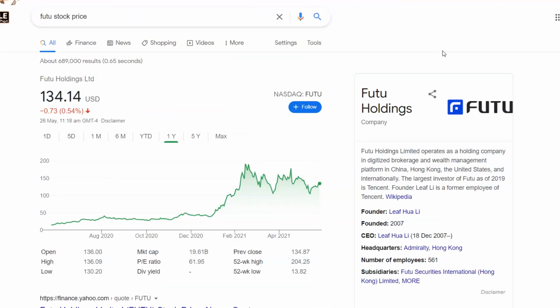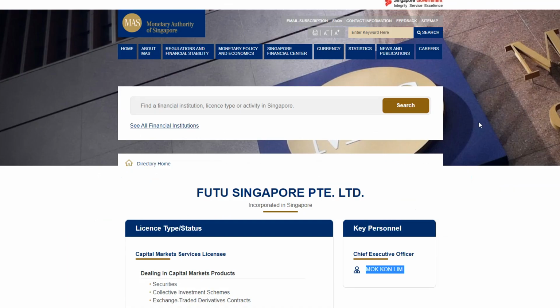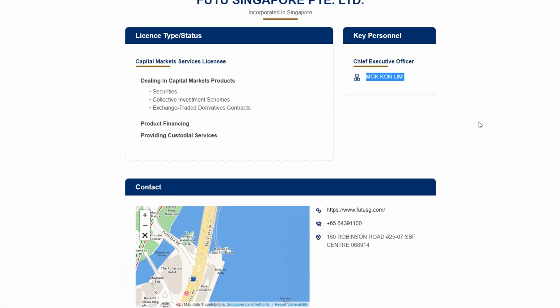Next up, we have Futu Holdings, where the trading platform is called Moomoo in Singapore. So for Futu Holdings, it was established in 2011 in Hong Kong. And for Futu itself, it's backed by Tencent, which is a company that's listed on the Nasdaq. And as for Futu, it's also regulated by MAS, and their office is at 160 Robinson Road.